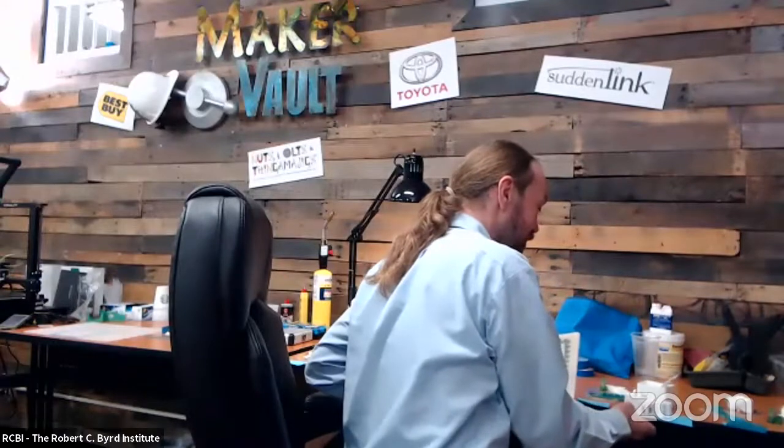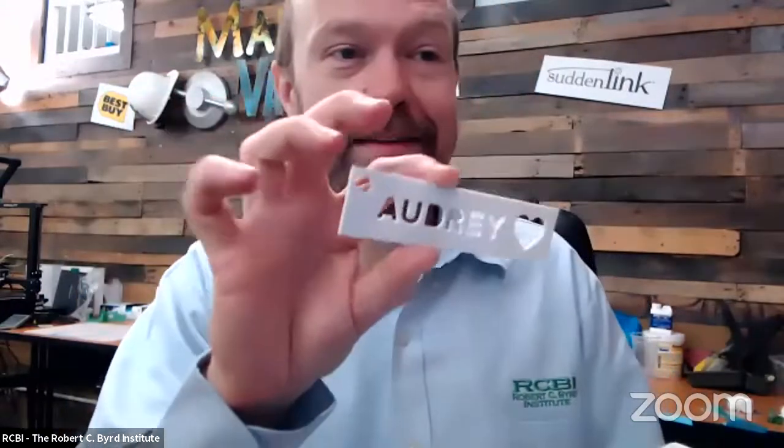Audrey got going in the right direction. I think this is the coolest thing that I've seen in a little bit. I'm not allowed to have favorites, and I didn't say that. All I'm saying is that what you made is really slick. So we got our Audrey keychain. Looks great. We were talking about how to put shapes into, punch them out of, and punch them into these keychains. We've done almost all of those things.